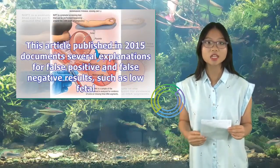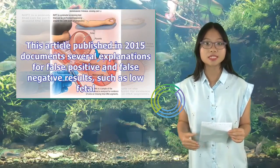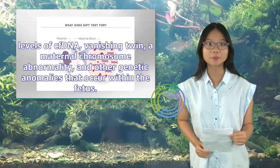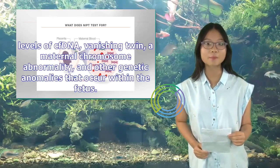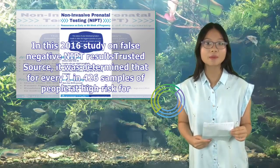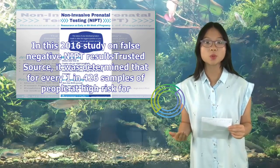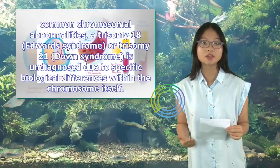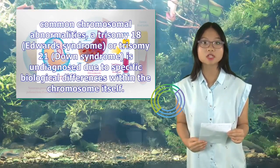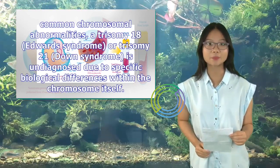This article published in 2015 documents several explanations for false positive and false negative results, such as low fetal levels of cfDNA, vanishing twin, a maternal chromosome abnormality, and other genetic anomalies that occur within the fetus. In this 2016 study on false negative NIPT results, trusted source, it was determined that for every 1 in 426 samples of people at high risk for common chromosomal abnormalities, a trisomy 18, Edwards syndrome, or trisomy 21, Down syndrome, is undiagnosed due to specific biological differences within the chromosome itself.